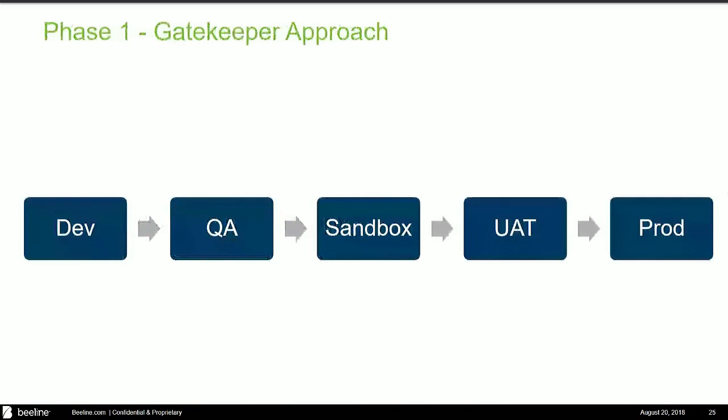So we did this in a couple of phases. The first one is what we'll call the Gatekeeper Approach. You have a bunch of environments here, which sort of mimics how Beeline works. The idea is you want to pick one of these that is the demarc point between everything on the left, which is technically development, where we're letting things happen, and everything to the right, which is considered production. For us, we designate this sandbox environment as our gatekeeper location.